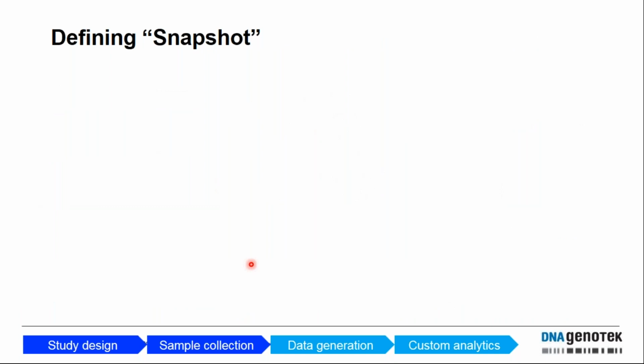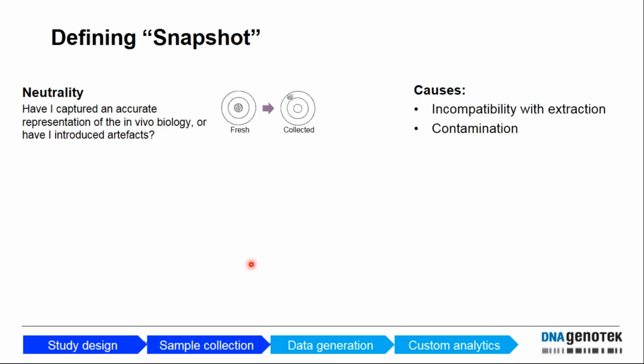So when we talk about microbiome at DNA Genotek, we really talk about stabilizing a snapshot of the microbiome. And by that, we mean the in vivo representation of the taxonomic abundance that's present in the sample. And this can be either bacterial, myco, or even viral abundance. And so there are three different considerations that need to be taken into account when looking at the snapshot.